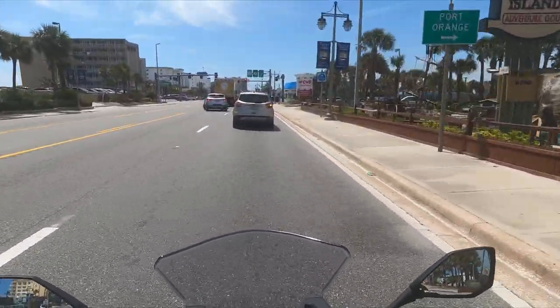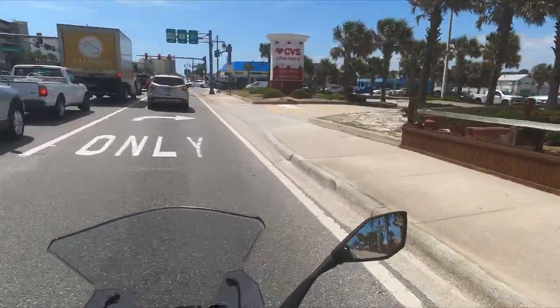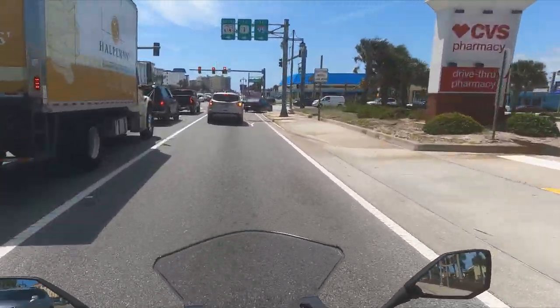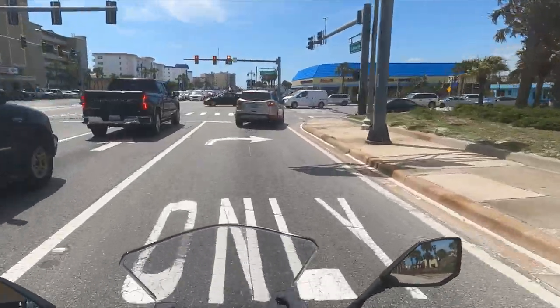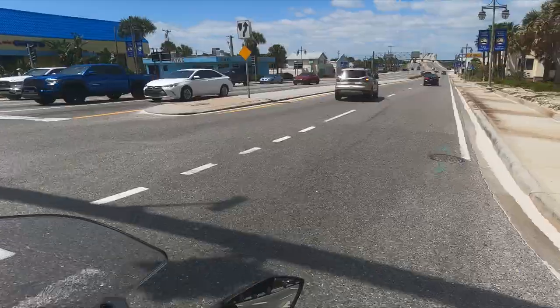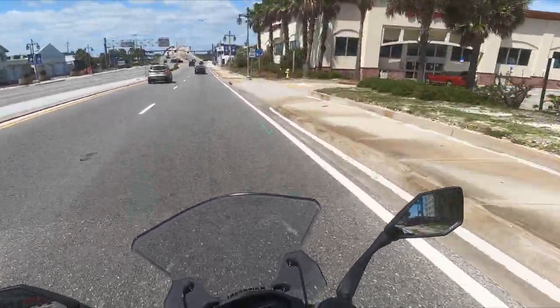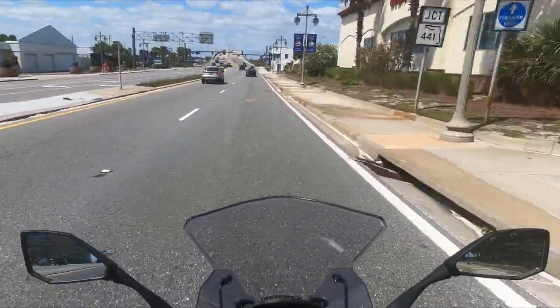Alright, we're going to take another bridge over to the mainland and start heading back to the house before the wife wonders where the hell I am. This is where we usually come in to go to the beach. If you cut right across there, it takes you right down. You can drive right on the beach. Another reason we love Daytona.